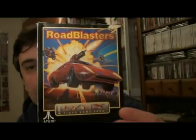Also, with those came two more Lynx games, and it's all a mess around here. Right, first up is Road Blasters. Again, it's boxed and complete. I'm not going to take them out of the boxes because it's all there, intact.